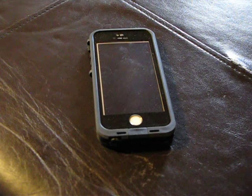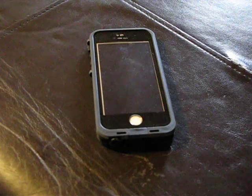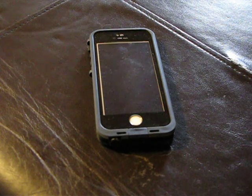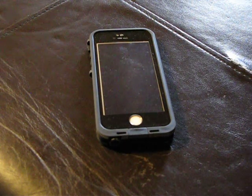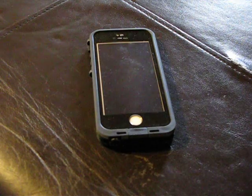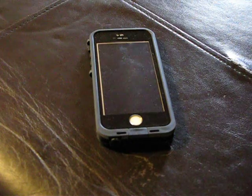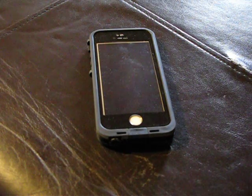The iPhone SE also has an 800:1 contrast ratio. It has a finger-resistant oleophobic coating to reduce fingerprints. It has the new A9 chip with 64-bit architecture and the M9 motion coprocessor, which is the same as the iPhone 6 and 6s.